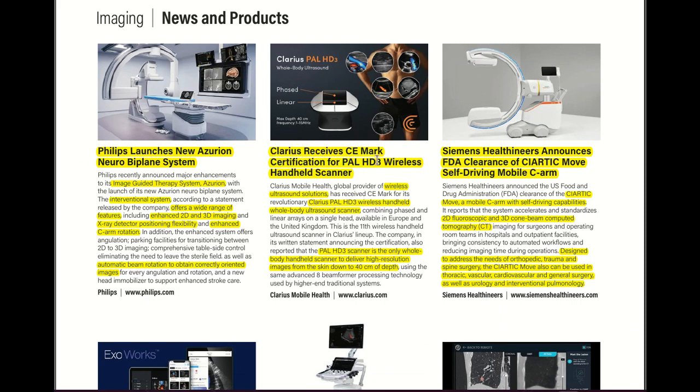The second thing is Clarius received CE mark certification for its PAL HD3 wireless handheld scanner. So this is an ultrasound handheld scanner, and the report is basically that they got CE certification, that means European certification. Another is Siemens Healthineers announces FDA clearance of its CIARTIC Move self-driving mobile C-arm. So I think this is an X-ray system, and it is used by medical professionals to do X-rays within a surgical procedure. You may not remember this example, but there is a movie, I think it's a Doctor Strange movie.